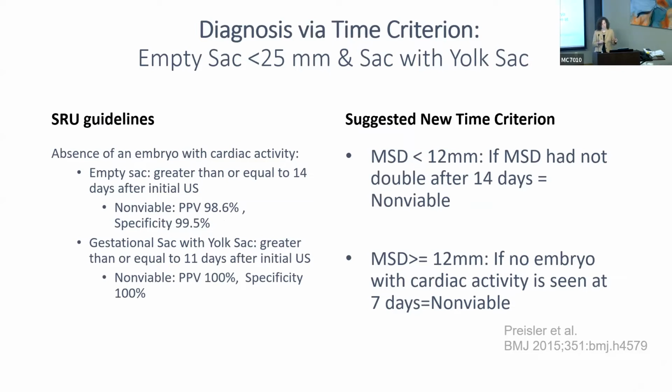As I said, this recommendation was not based on any prospective trials looking at timeframes, mostly because it was really hard to follow people over time and determine whether their pregnancies were viable or non-viable, because people want answers. But this British group looked at these patients over a period of about a month and found that in patients with an empty sac, seeing a crown rump length with cardiac activity at 14 days had a positive predictive value of 98.6 and a specificity of 99.5.